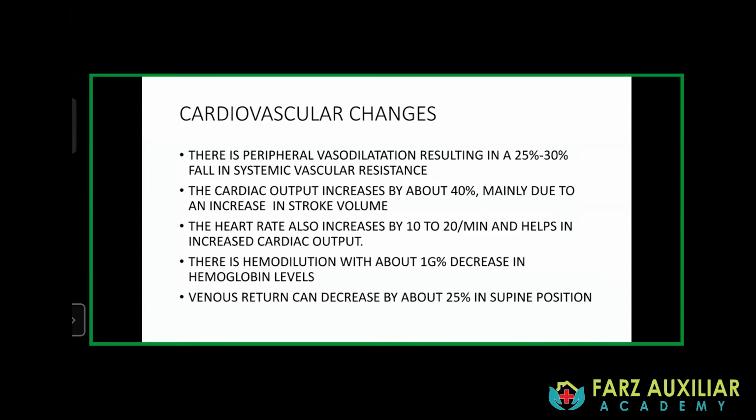If you look at the cardiovascular changes, there is peripheral vasodilatation resulting in a 25 to 30% fall in systemic vascular resistance. The cardiac output increases by about 40%, mainly due to an increase in stroke volume. But this should be remembered. We know that the contributor to the cardiac output is both the heart rate and the stroke volume, but the predominant mechanism by which the cardiac output increases is by an increase in the stroke volume.